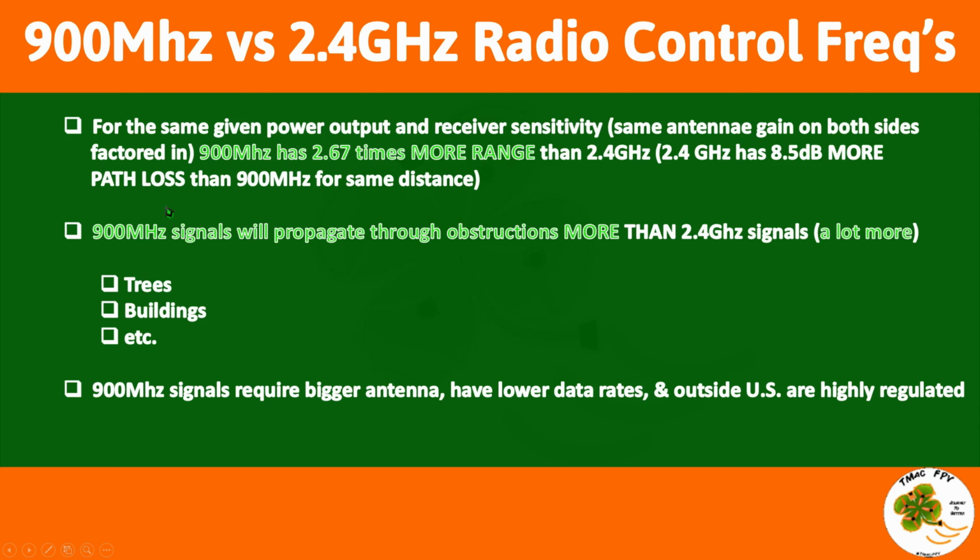So are these things enough for me to make the switch to 900 MHz over 2.4 GHz? Well, the only other thing I would consider is cost. And after considering cost, the answer is, yeah.